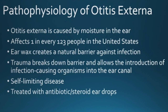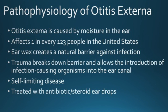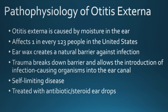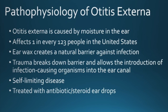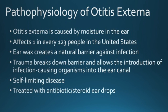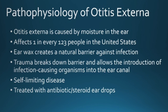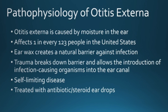Within the ear, earwax creates a natural barrier to prevent infection from developing within the inner ear. When trauma occurs to the skin within the ear canal, the protective barrier created by the earwax is broken, which can lead to the development of an infection. Trauma can be caused by cotton swab use, earbuds, scratching the ears, or earplugs. The organisms that most often cause otitis externa are usually from the Staphylococcus family and are treated with antibiotic therapy. In 90% of cases, otitis externa affects one ear rather than both.